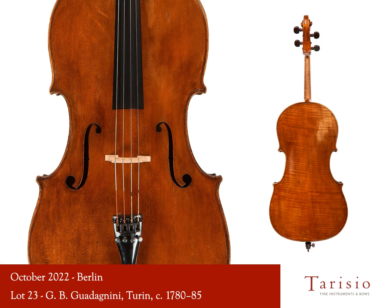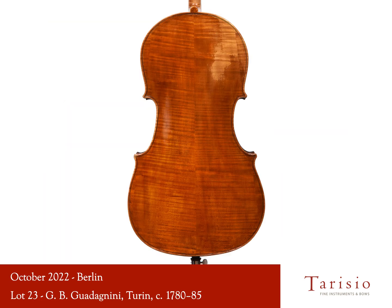This cello by Giovanni Battista Guadagnini is the star of the show. The instruments that Guadagnini made in Turin are among his most desirable, and the cellos he made there, like this one, are particularly rare and in demand. The varnish is plentiful and virtually undisturbed. The model is wide with strong and flat arching, an excellent combination for acoustic power and projection.